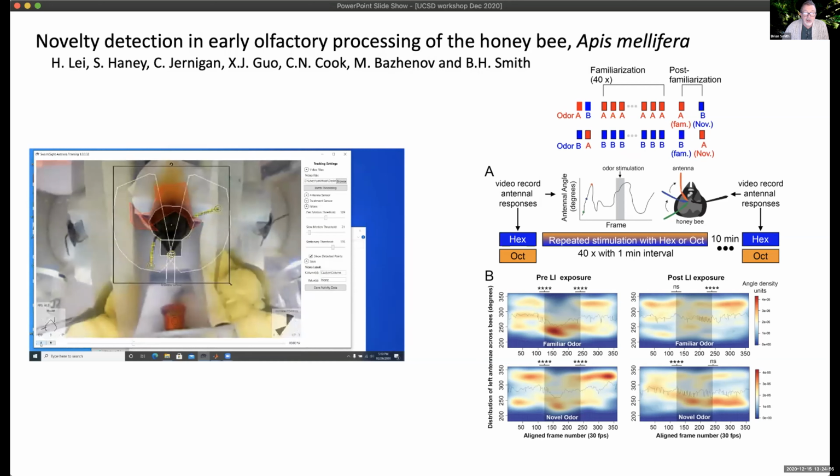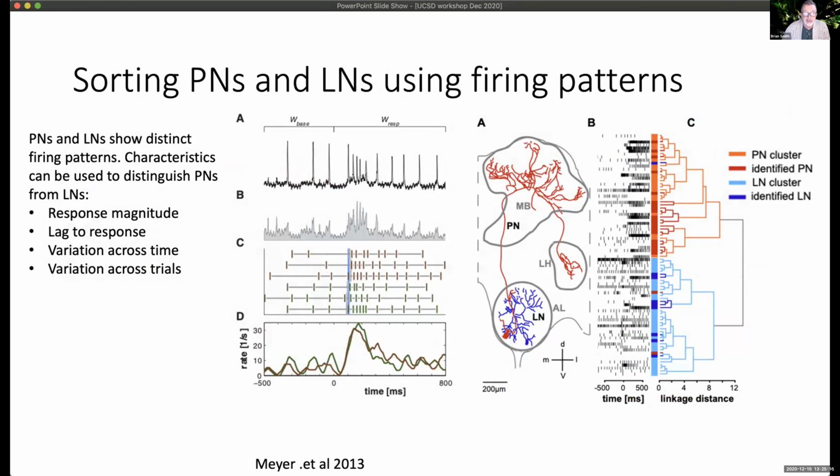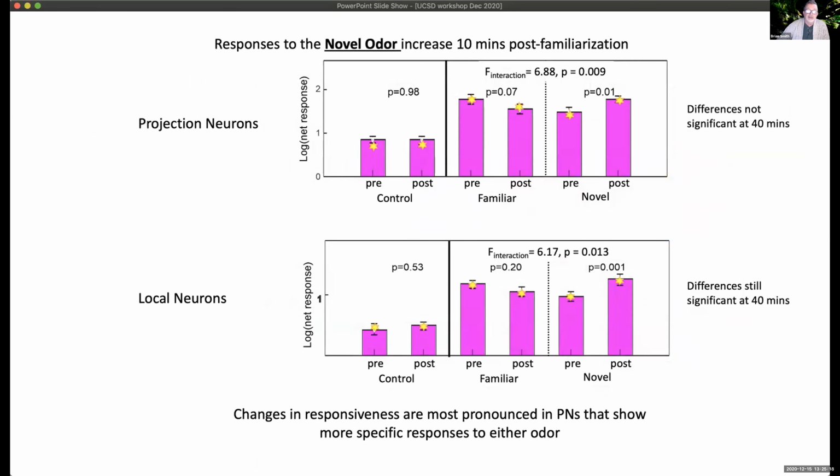With that novel odor, it turns out that the bees use their antennae to tell us what they think is novel after they've had exposure to an odor 50 times. When you give them a novel odor, they really pay attention to it. And this novelty effect, I'm going to skim over this so I can finish on time, we've shown in some work now with Maxim is encoded in the antennal lobe.